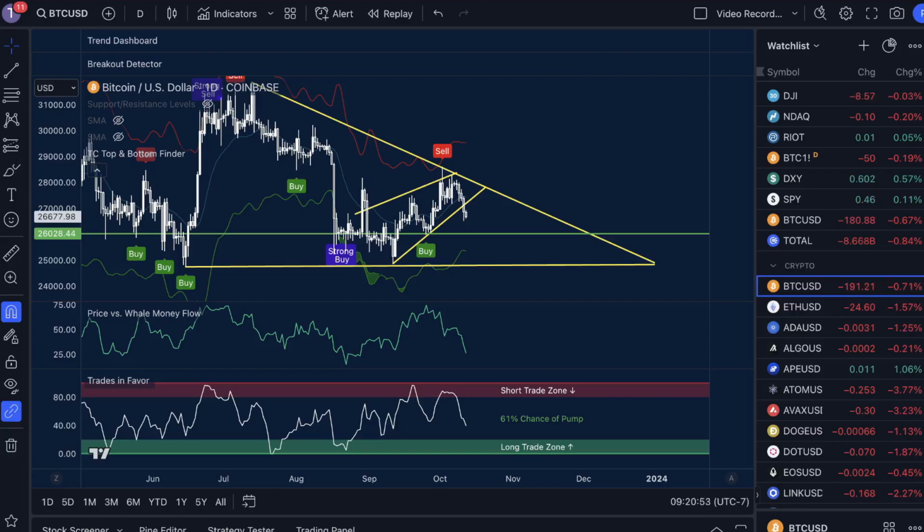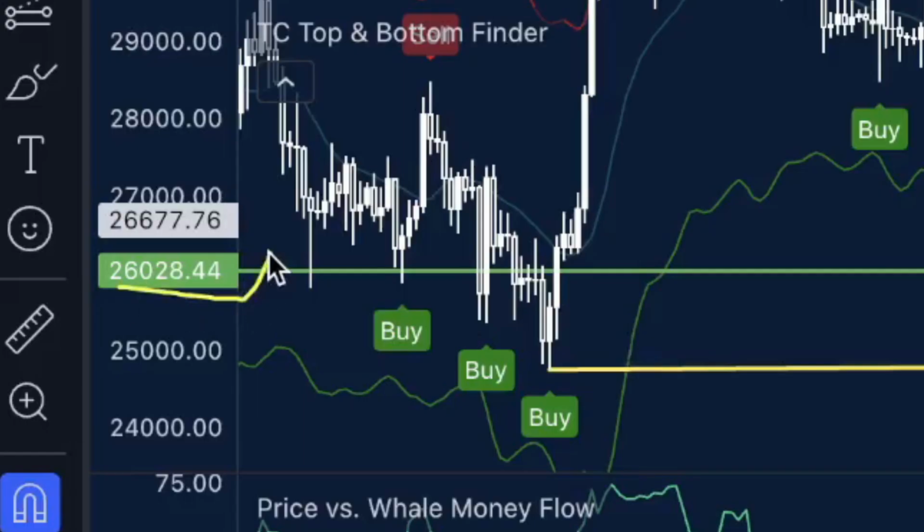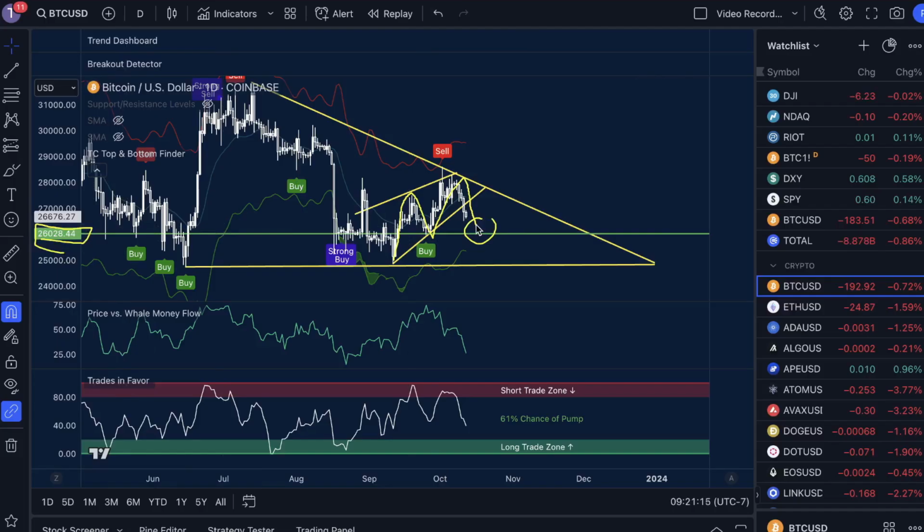I gave you a couple different options of what could have happened, but today I'm a little bit more certain. The third pattern here is a head and shoulders pattern. Here is the left shoulder neckline, we got the head, and then I think we're approaching the second neckline right here at $26,028.